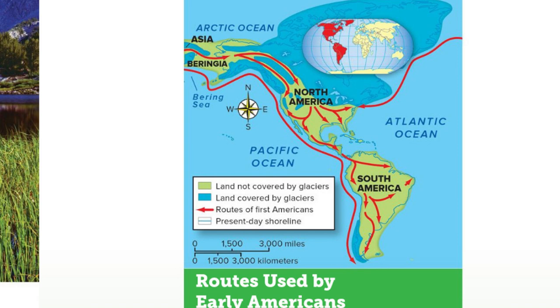So this shows that glaciers covered all of this area here of North America. So those would be large sheets of ice. And land was covered right in here. So people would infiltrate through areas where there were no glaciers. And some people speculate they may have gone down along the coastline by sea as well.